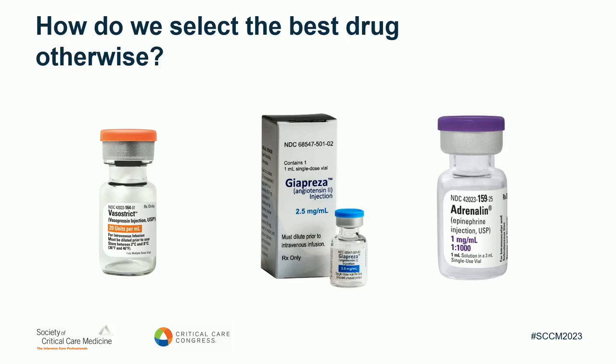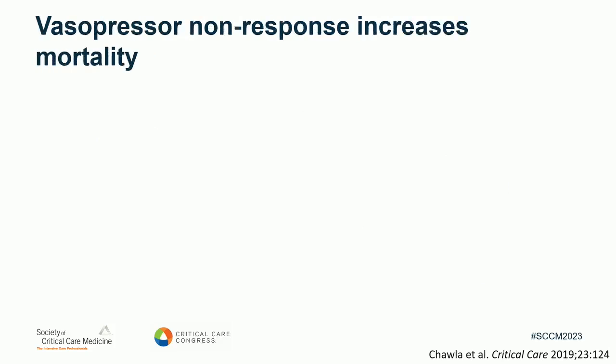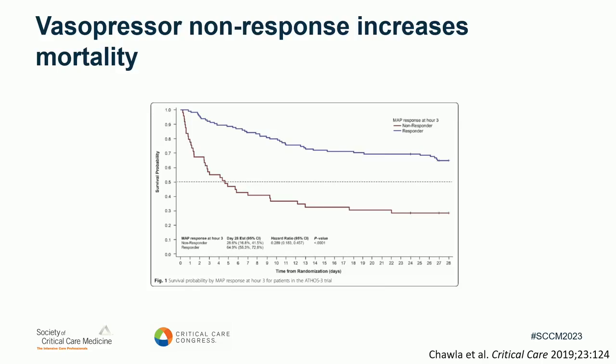So we have an assortment of drugs to choose from, but how do we know which one is the appropriate one to choose? So there's this concept of vasopressor responsiveness in the same way that we have about fluid responsiveness. That is to say, if we give a vasopressor, is it actually going to improve what we want it to improve? And our surrogate that we use would be MAP. Now, this is data that came from a secondary analysis of the Athos 3 trial looking at angiotensin II, and we see here that time is money. If we have people who are vasopressor non-responders, we see an increase in mortality in that group.